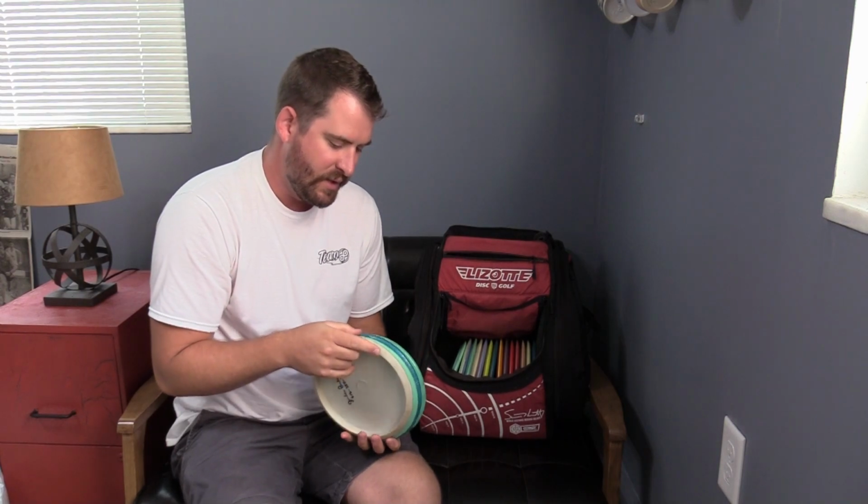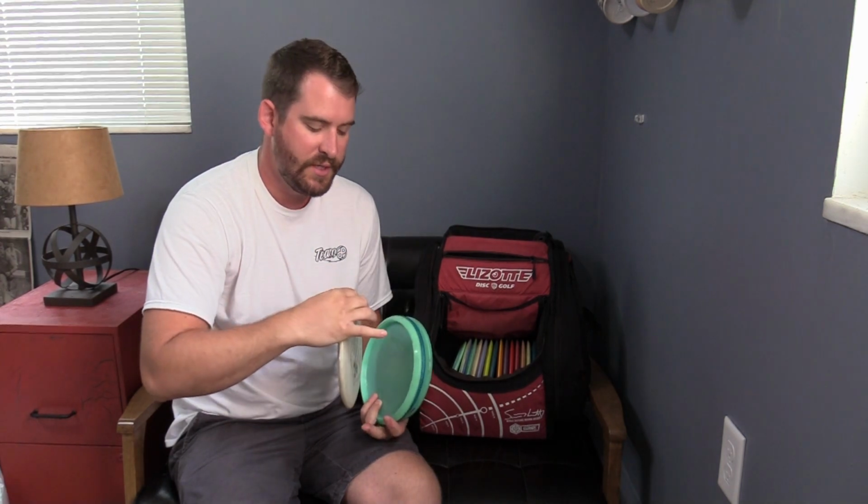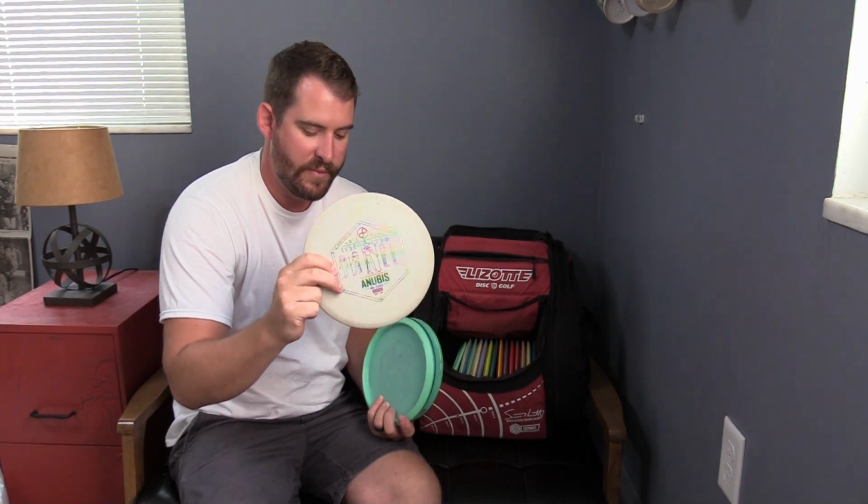This is where there's a little bit of a change from years past, but I have a D-Blend Anubis that I throw a lot for turnover shots, very understable, great woods disc. I really think that the D-Blend Anubis is an overlooked disc that more people should have in their bag.